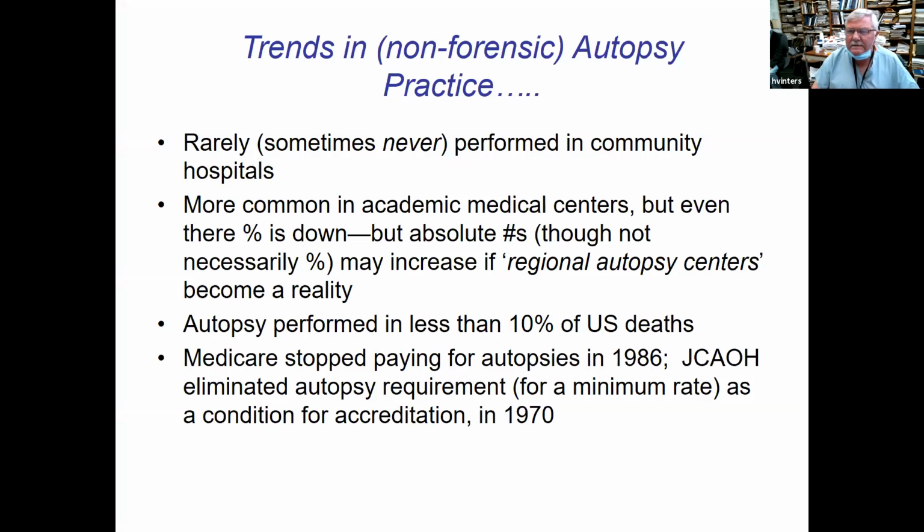There are a number of trends in autopsy practice. Autopsies are rarely, sometimes never, performed in community hospitals because they don't have the resources, and they will transfer the body to us to undertake the autopsy here. And we're perfectly happy to do that and help people out with that.